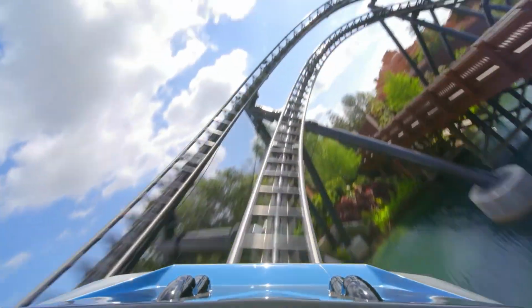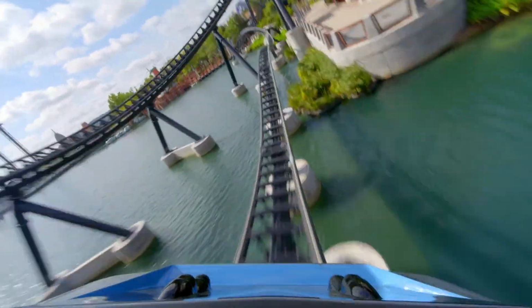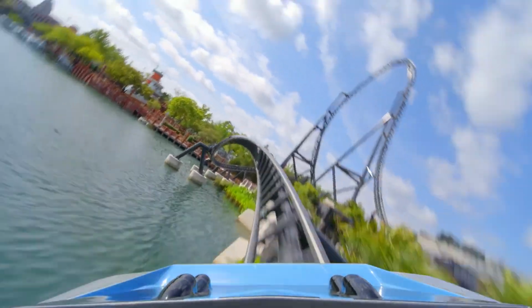I would say that while Velocicoaster is thrilling, it's not punishing. It's very smooth, and the only part where I really felt it in my stomach was that heartline roll at the end of the ride. Not to mention the added thrill of being chased by raptors. So I'm going to give it an 8 out of 10 for thrill. Now let's talk about theming.